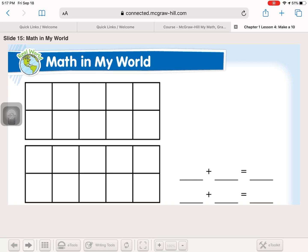Okay, so now I need you to grab your math book, and you can go to page 29, and you're going to need your counters as well. You're actually going to need specifically 13 counters. So please pause, and you can push play after you have page 29 and 13 red and yellow counters.